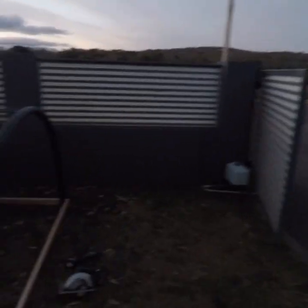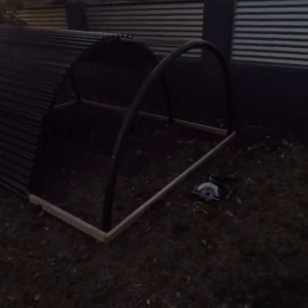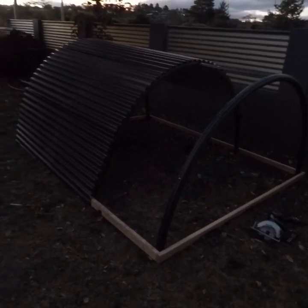Against the wall, so I don't need to cover the whole thing in. Put a door on it, build a little spot for them to have their chick, their eggs. It'll be golden.